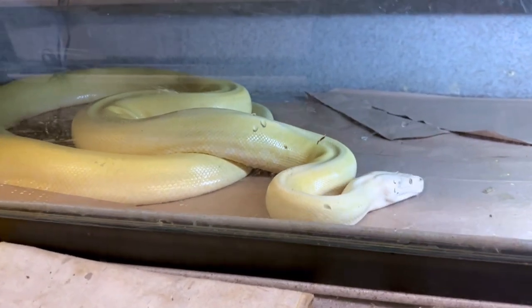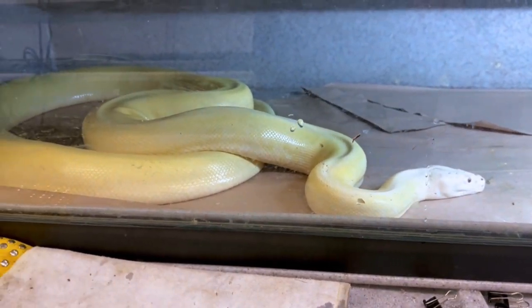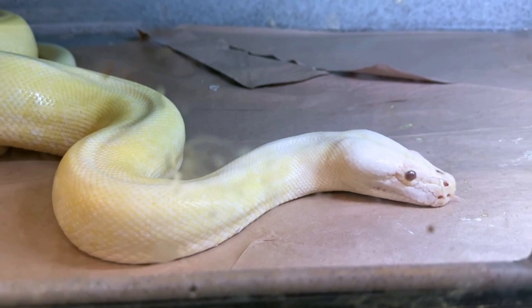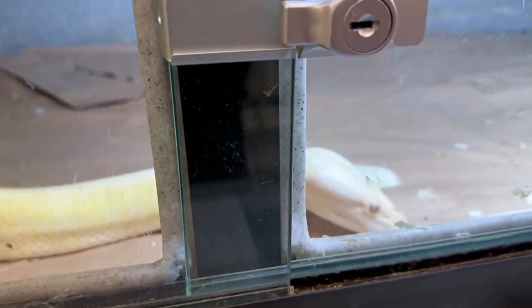All right, we got some Burmese python action. Dirty glass, but everyone's waiting for food because Pablo was fed the past couple days, so I think we're gonna feed him tomorrow though. So you gotta wait one more day. Sorry, big boy.